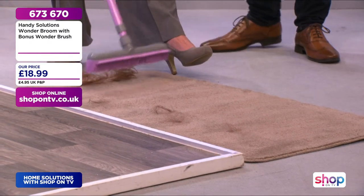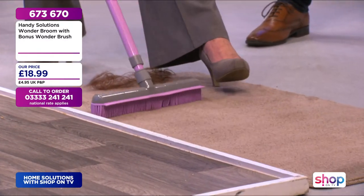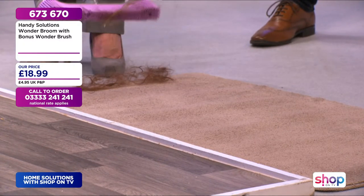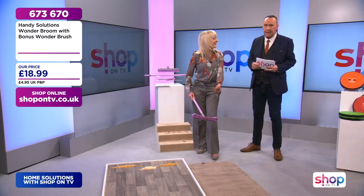Now, this is short strokes when you're doing it on the carpet, isn't it? And that's the secret. When you're using it on carpet, if you're using it for cat hair and dog hair, it picks up absolutely brilliant. And that's the static charge that picks up every last bit. How great is that? Absolutely brilliant.